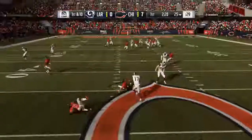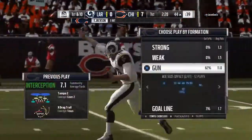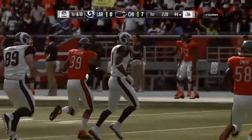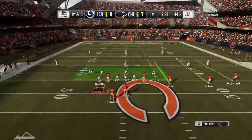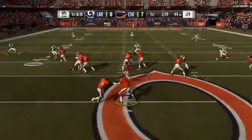Oh, a ball batted in the air, and now it's intercepted. Eddie Jackson picks it, and they'll take over inside the 45 at the 44-yard line. Well, they didn't exactly show patience there, did they? Just down a score, they come out firing right away and compound things by throwing an interception. They put their defense in a really tough spot.